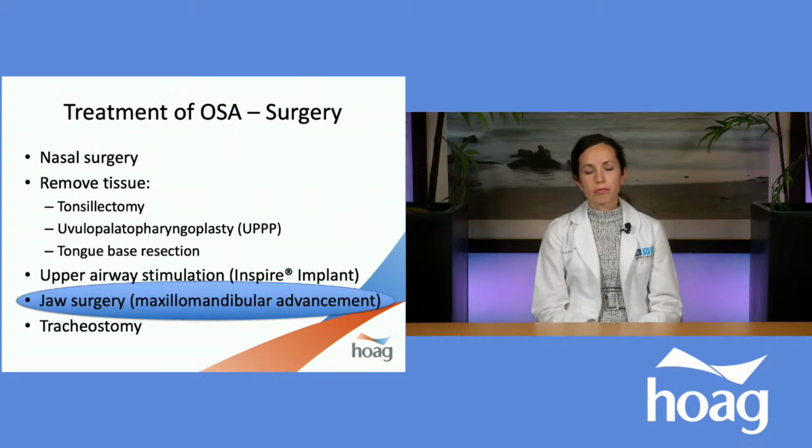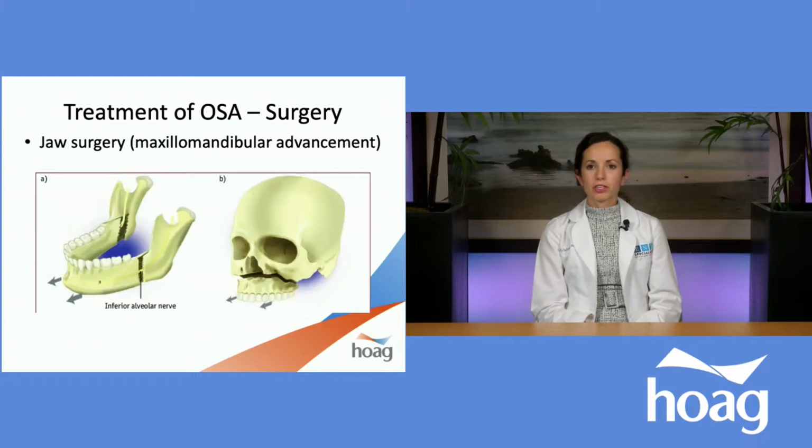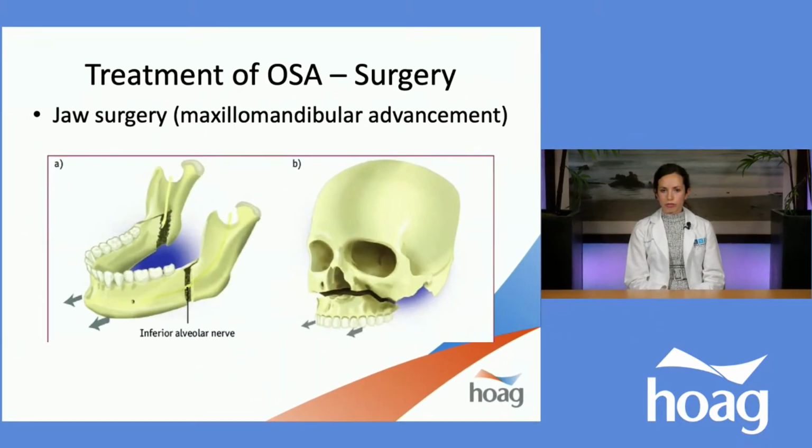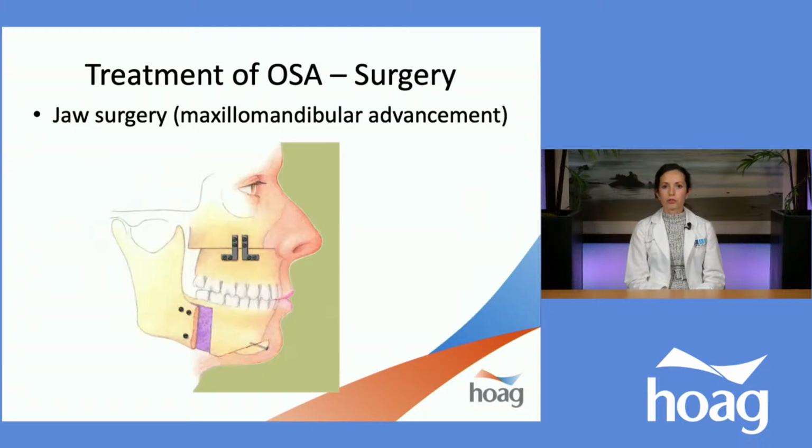Okay, so just a couple other mentions quickly here. Jaw surgery, maxillomandibular advancement. So this is generally done by an oral surgeon. Essentially, they're breaking your jaw and moving it forward, and that can be your upper jaw, your lower jaw, or both. It's a pretty rough surgery to recover from. You know, they break your jaw in multiple places, move it forward, and then put plates and screws to secure it in the new location.